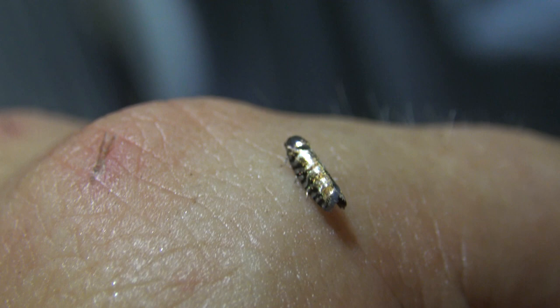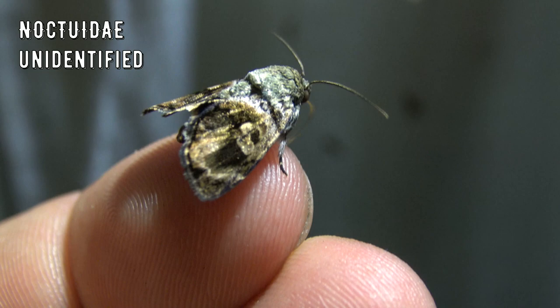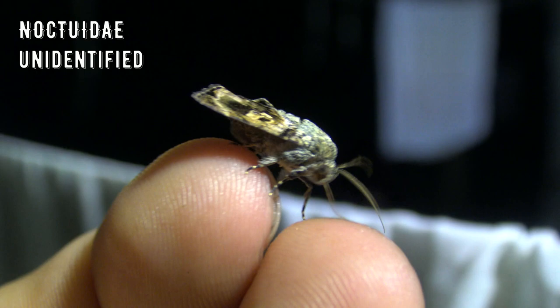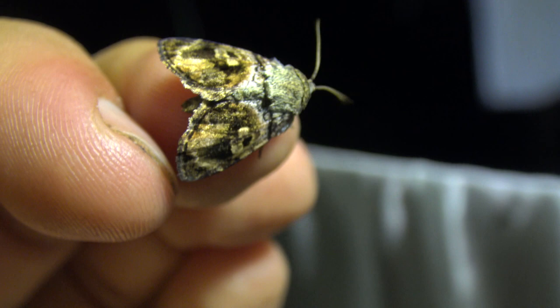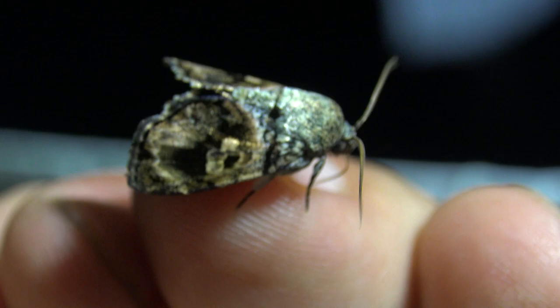Alright. Oh, this is a nice little moth as well. It's kind of like a coppery color on the wings. It's quite shiny. What a cute little insect. Can you see the coppery shine? It's very subtle. But it's there. You see it. Also has like a little bit of metallic.